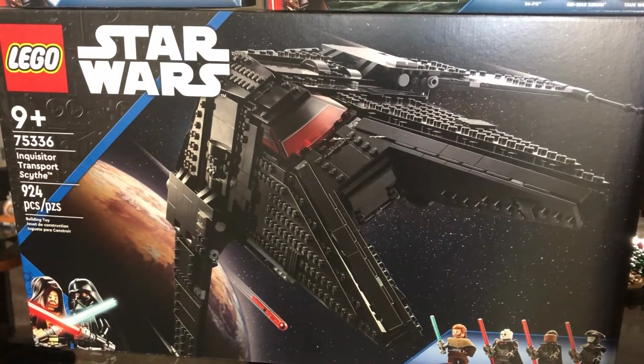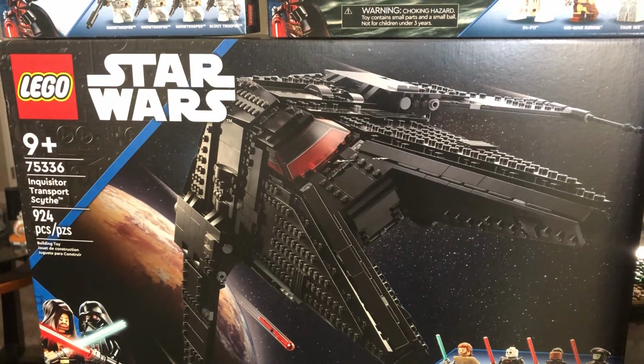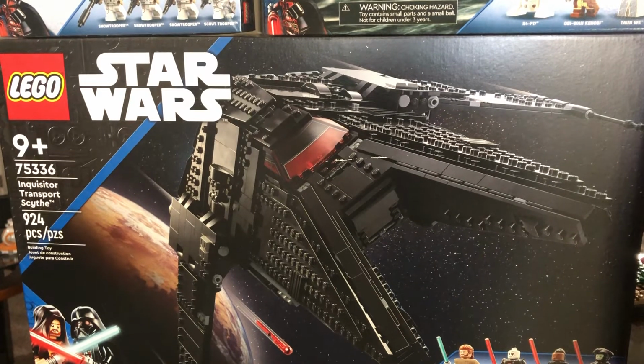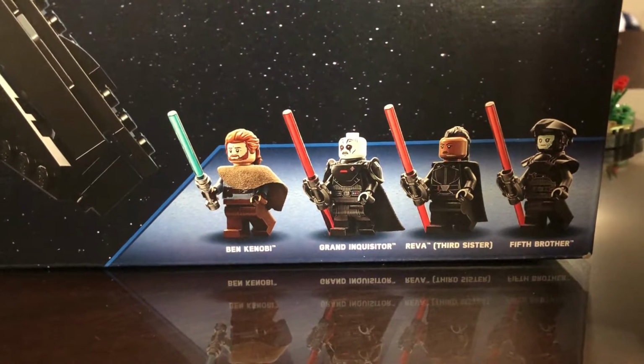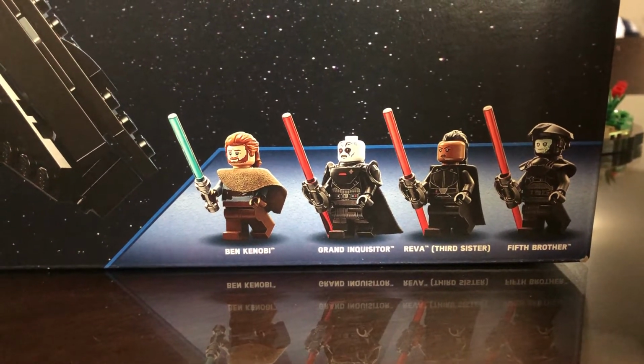Now this one I actually got, I didn't have any doubt I was gonna get this, because once I saw the ship, I thought it looked amazing, and it looked so cool. I loved the design. I thought it would look awesome. And it comes with these amazing figures. The 3 Inquisitors, the Grand Inquisitor, obviously Obi-Wan Kenobi. And Obi-Wan in this one looks awesome.